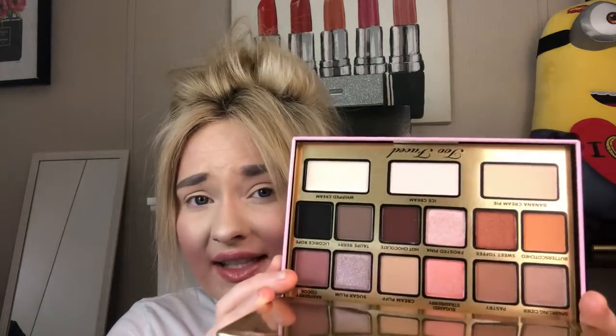But again, if you can find this palette at like a TJ Maxx or Marshalls, I highly recommend it. I don't feel like this got enough hype, and I don't feel like people really know how good this palette is. So again, if you can find it, I highly recommend it.